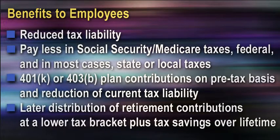Now, later, when there is a distribution of a retirement account, typically that will invoke a taxable event, but the hope is that the individual will be in a lower tax bracket at that time and has paid less in taxes over the lifetime of their participation.